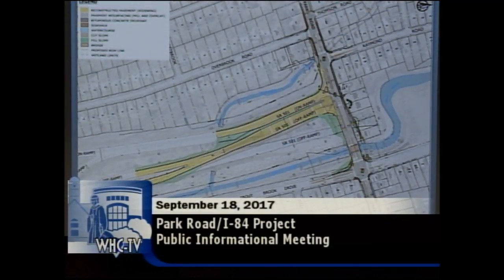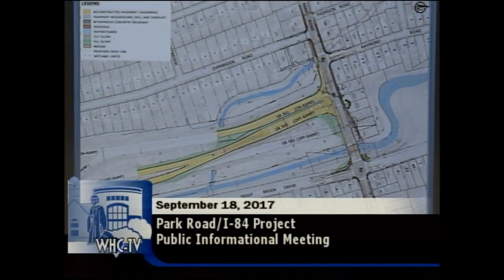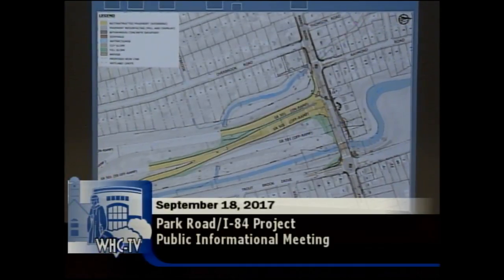So this is a blow-up of the interchange area. As you can see, north is to the right. You can see, actually I have a pointer. So there's Park Road there. This is the interchange area, exit 43. You can see right now, here's the existing off-ramp. And the idea is to relocate the off-ramp next to the existing on-ramp. There's improvements in the interchange area that I'm going to go through real quick. It's incorporated in the project.